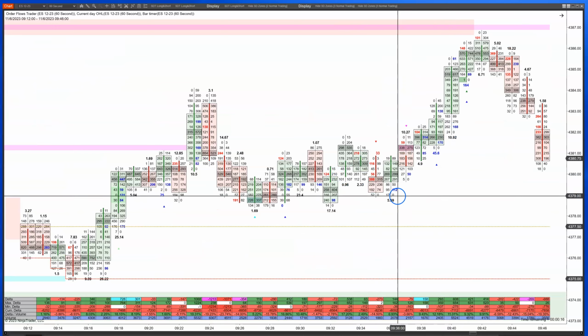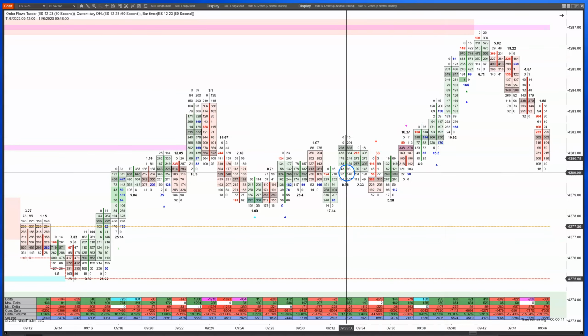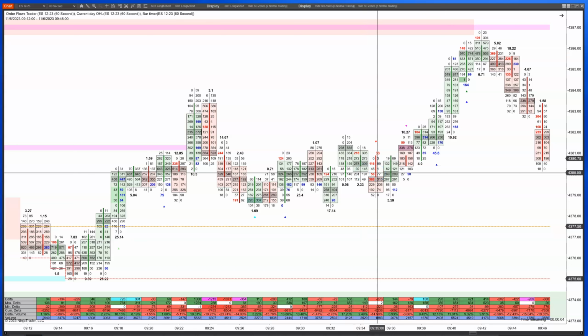Then you get another little rally going here. Now this one's starting to look maybe okay. You see nice strong delta, 538 here, then 63, okay, not the end of the world. Negative 273, again, not the end of the world.